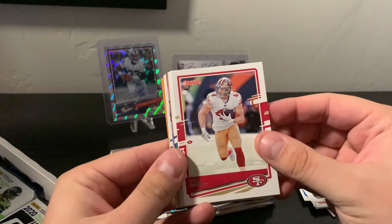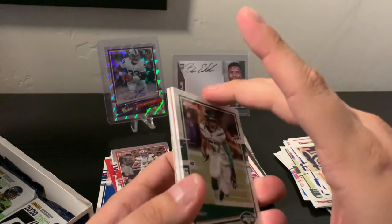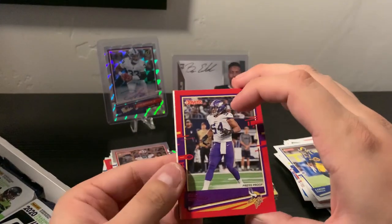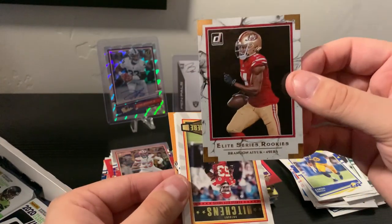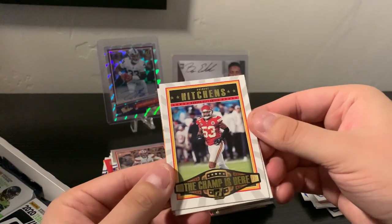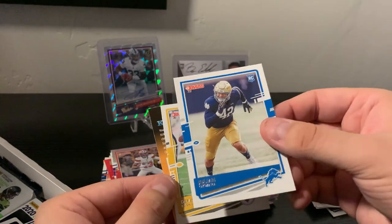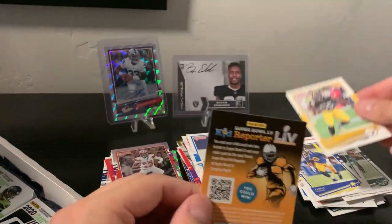Right, Kyle Juszczyk, Emmanuel Sanders, Mosley, Sam Darnold, Aaron Donald. We have a press proof Eric Kendricks, Elite Series rookie Brandon Aiyuk. Champ is here, Anthony Hitchens. Rookie Julian Okwara and a Devin Bush.